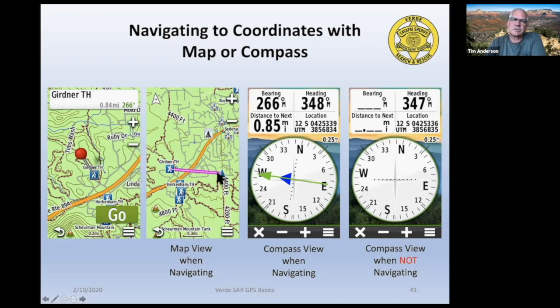So you can see east is actually 270 right there. This is a bearing of 266. That makes sense. The Gardner Trail is 0.85 miles away. This is my current location. And I can see on the GPS, the green arrow is the direction toward the subject or what I want to navigate to.